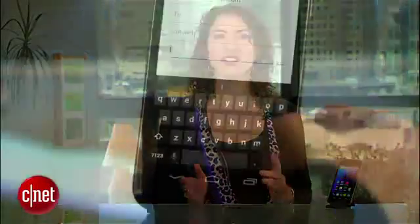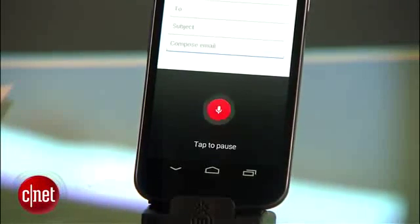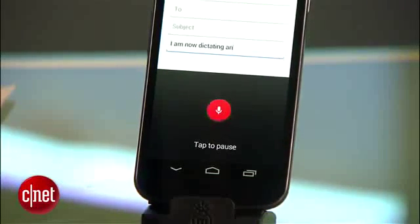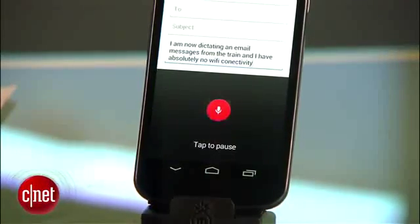Another aspect of voice is offline typing. So if you're somewhere where you can't get online, you can still dictate a message or email. It works pretty well. I am now dictating an email message from the train, and I have absolutely no Wi-Fi connectivity and no data connection either, period.